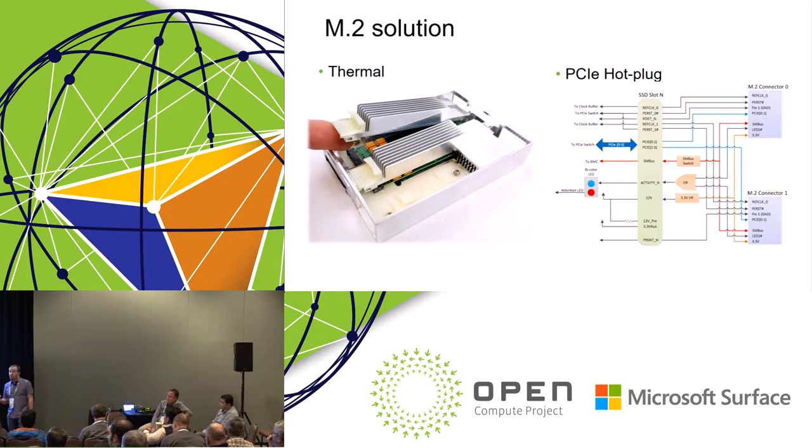Secondly, thermals. As I mentioned, the power density of M.2s is very high. It's important that we come up with a thermal solution that solves both the cooling on top of the M.2s as well as on the bottom. The carrier itself acts as the heat sink for the M.2s on there. The other important aspect of cooling is that we don't just want to cool these things, we want to cool them efficiently. It's very important from an operating perspective that we come up with something that is efficient over the long term, so that we don't spend money cooling these things over the long haul.